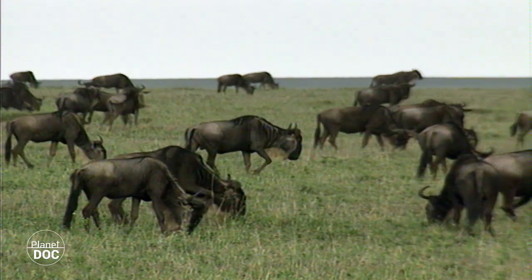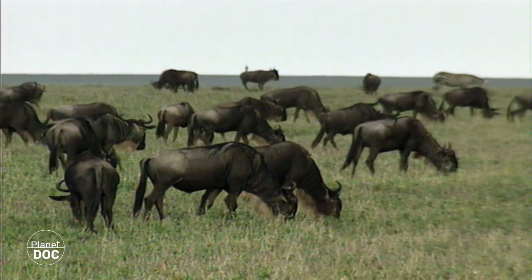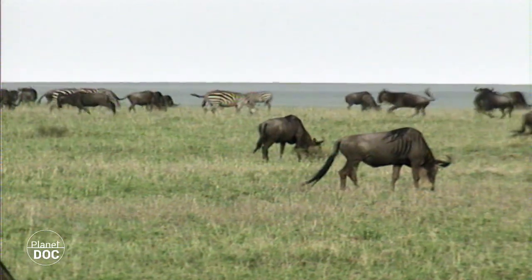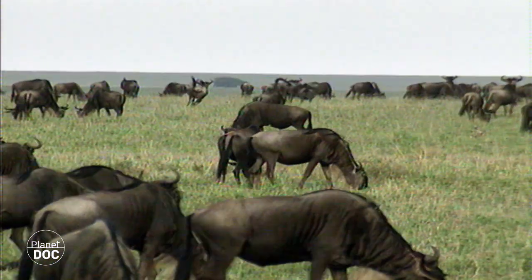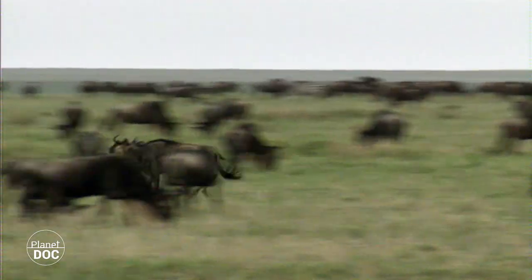The intense grazing of the gnus determines the types of grass that can be found in the savanna. Every year, the vegetation is mercilessly cropped and constantly trampled. In time, the species best able to withstand this treatment have survived, and the plain has become specifically designed to meet the dietary needs of the gnus.